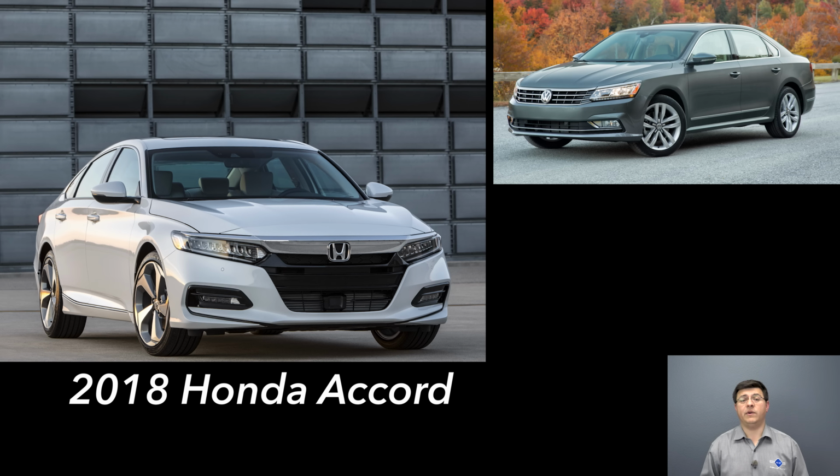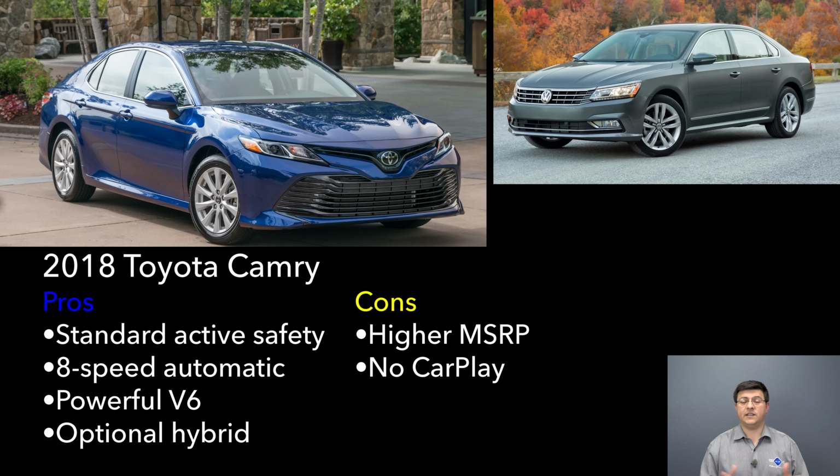One of the things we do know, however, is that Honda is going all in on turbocharged engines, and there will no longer be a V6 available in that Accord. So if you're looking for a V6, it does seem to be a dying breed, but you will still find one in the Passat. And the Passat's V6 is one of the best in the segment. That said, if you're looking for the best acceleration and a combination of excellent acceleration and excellent fuel economy, keep an eye on the Nissan Altima with the 3.5-liter V6 or the Honda Accord with its new 2-liter turbo and the 10-speed automatic. Next up, we have another 800-pound gorilla, the all-new Toyota Camry.